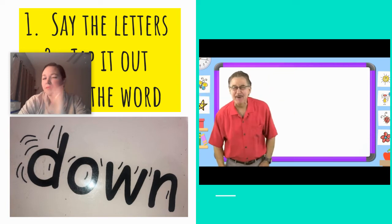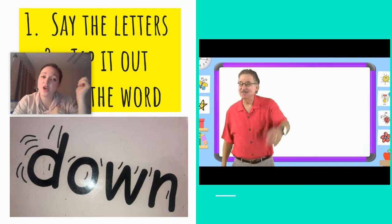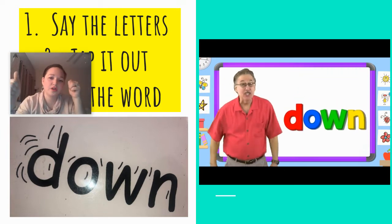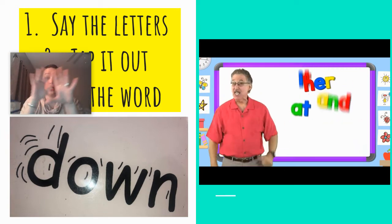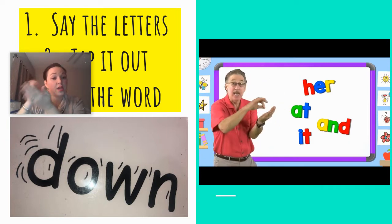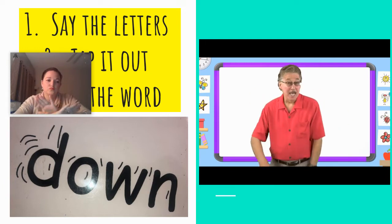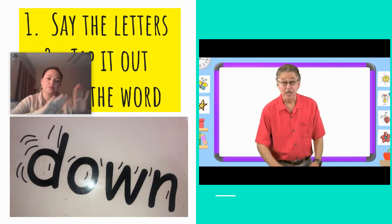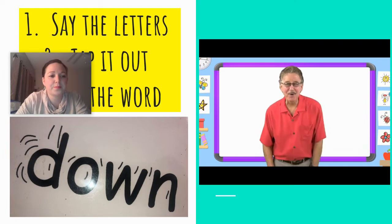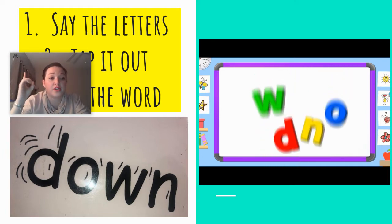I love learning my sight words. I have fun with sight words. I know lots of sight words. They help me read and write. Now mix and fix the sight word down. Put the letters in the right order. Here we go.